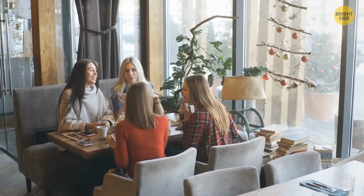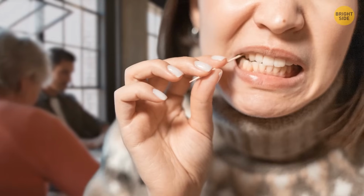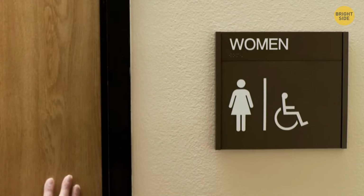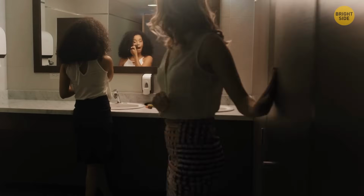In restaurants and cafes, toothpicks are always on the table. Most people use them incorrectly when they pick their teeth immediately after eating. The correct and cultured way is to go into the restroom and carefully pull out all the food leftovers from your mouth.